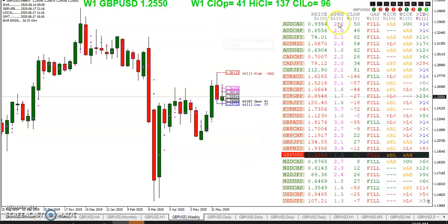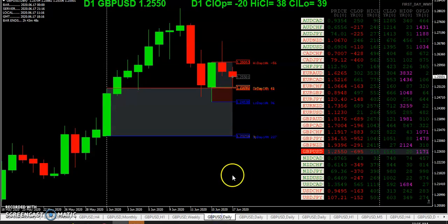Okay, on the weekly chart, gaps are all filled. You can see the pound is up 41 pips over the weekly open. It's been moving around a lot today, and you can probably see why here. This is the opening range for the month. It came down, touched it, and then it bounced back up. And here's the opening range for the week. So you can see right here, it's range bound in that opening range for the week.